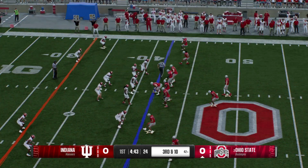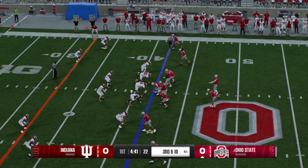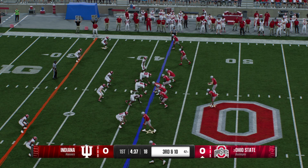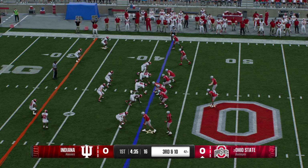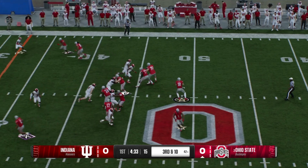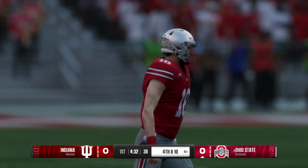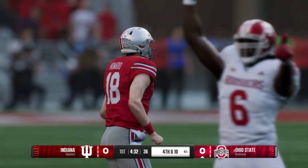They line up with some serious work to do if they want to convert this one. Wide receiver shows motion. Trying to move the sticks on 3rd down through the air. And the incomplete pass will bring up 4th down.